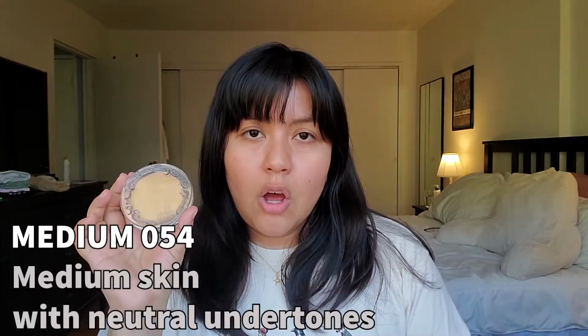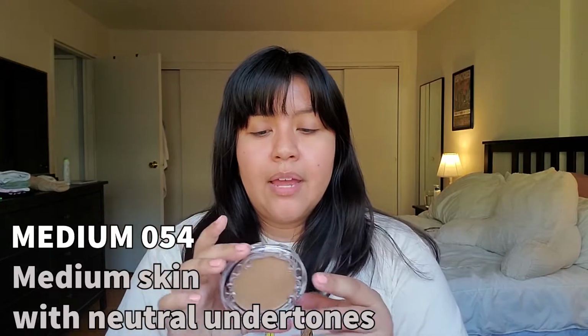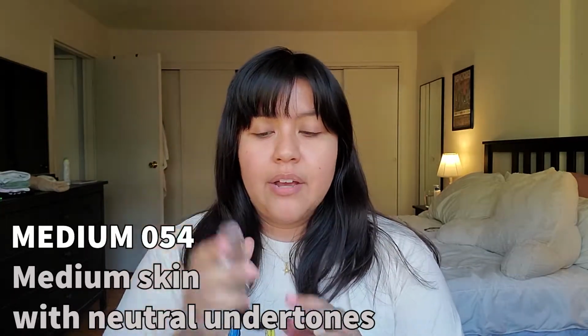That's fun to see. Anyway, in Sephora and Ulta Beauty, I could not find my color, and the color that I ended up going with is medium 054. I hope that it's a match. I haven't tried this out yet. It's been sitting on my vanity for around 3 days, and I was able to get it on the KVD website itself. As I mentioned, Ulta and Sephora were sold out. This foundation has just been going everywhere.